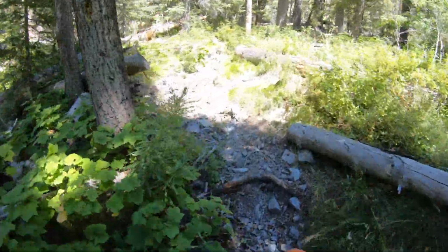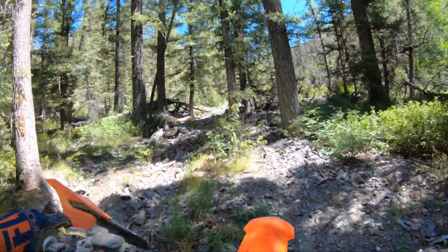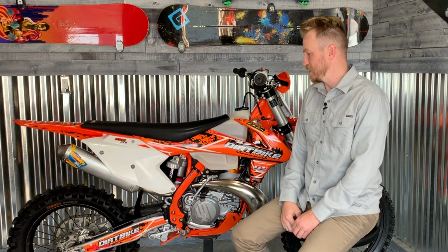The four-strokes just kind of aren't my thing. That doesn't mean they're not good; they're great. But I love a two-stroke. They just put a smile on my face. I love the smell, the sound, the loose wheel, and it's just kind of my style of riding.